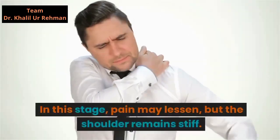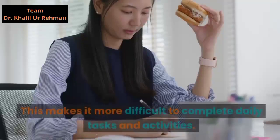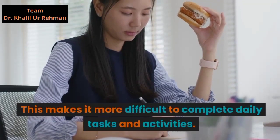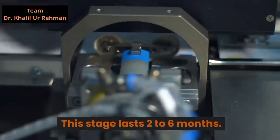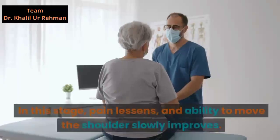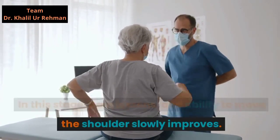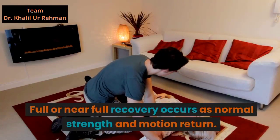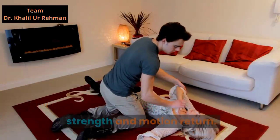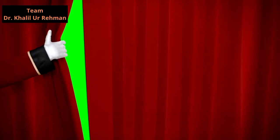In the second stage, pain may lessen, but the shoulder remains stiff. This makes it more difficult to complete daily tasks and activities. This stage lasts 2 to 6 months. In the third stage, pain lessens, and ability to move the shoulder slowly improves. Full or near full recovery occurs as normal strength and motion return. This stage lasts 6 months to 2 years.